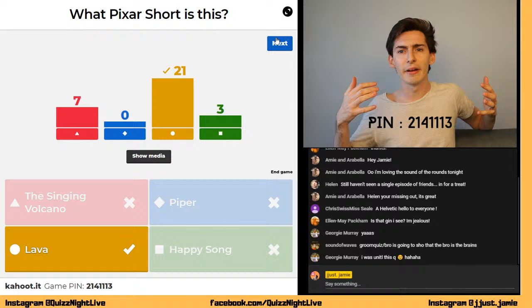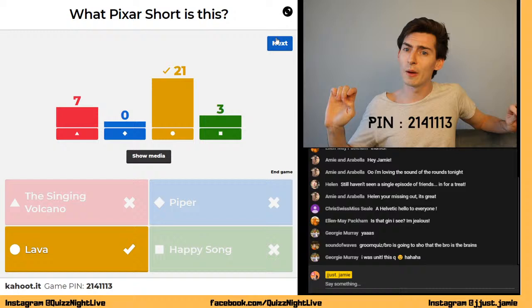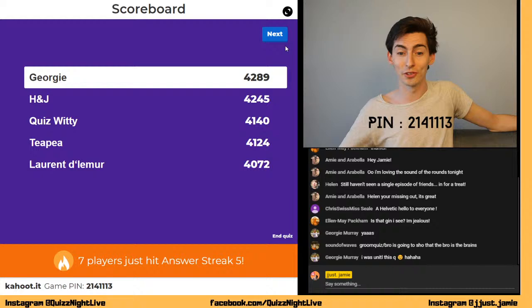But yeah, anyway, off the subject. Of course it was lava, and Piper is a cool one. It's about this little bird as well. The other two were just random words that I made up. Okay, let's look at the leaderboard.